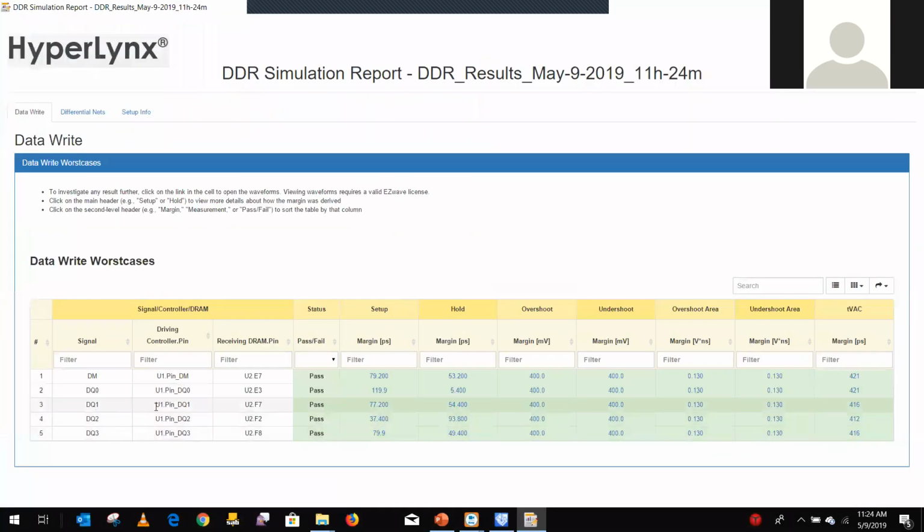And now DQ1, we added some trace length, so now it's more equalized: 77 picosecond setup, 54 hold. DQ2, we reduced the trace length, which brought the setup time margin better. So you got 37, 98. So there you go. That's the process.